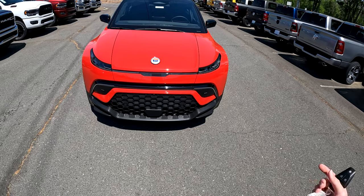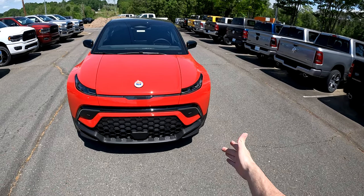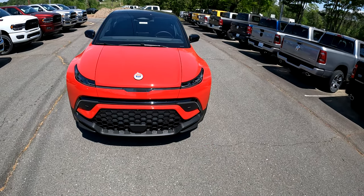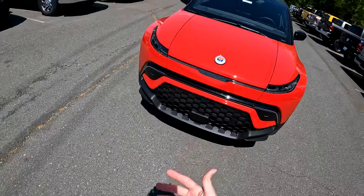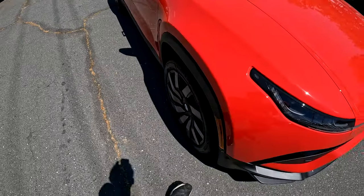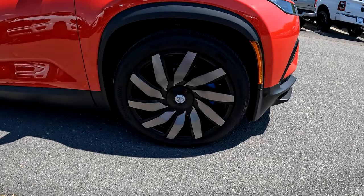First thing you'll notice is it definitely has the electric exterior touch to it. This doesn't look like a gasoline car. It doesn't have an engine under the hood. Of course, no exhaust in the back, but I do still like the sleek design that this thing has. It looks like it's sporty, because it actually is sporty. Very, very wide fenders over here as well. That looks very cool. Very modern, futuristic looking wheel design here.